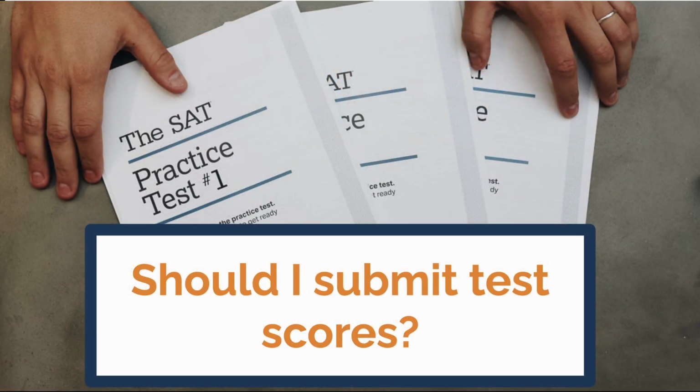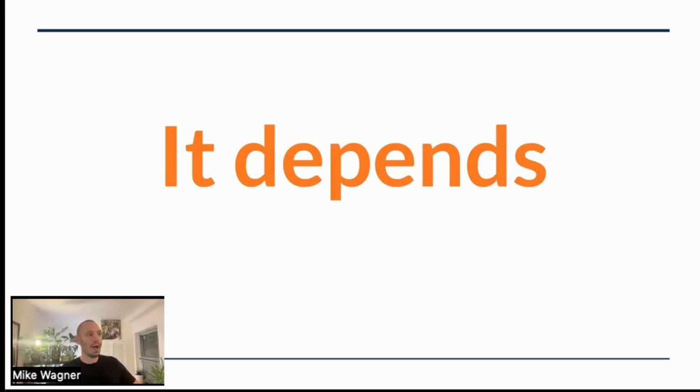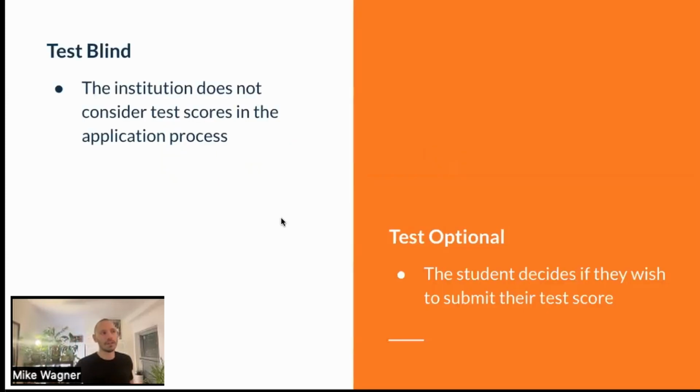And so you're going to hear me say this a lot. It depends. And so why does it depend? Well, first, there's some vocabulary that we need to get out of the way. There's two things that came up there, post-COVID, that gained more prevalence: test blind and test optional.